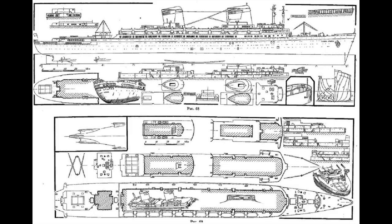The requirements put upon Gibbs & Cox for the liner were incredibly stringent, with the main 3 points being: 1. The ship had to be convertible from civilian liner to troop ship in less than 48 hours. 2. The ship had to be almost entirely fireproof. And 3. The ship had to be built to United States Navy regulations.